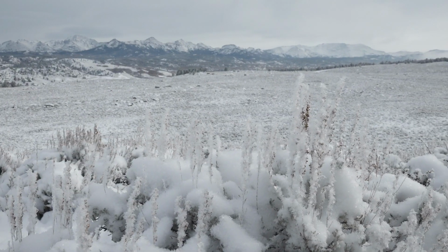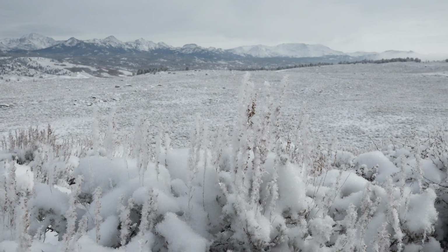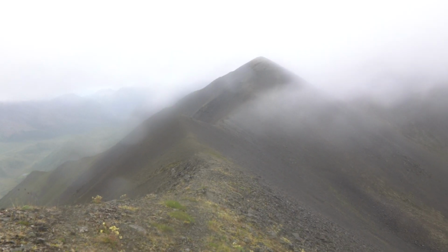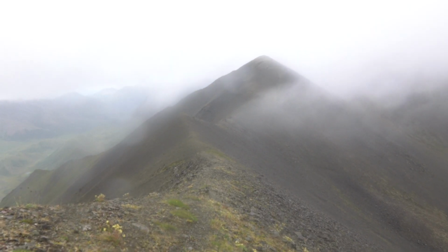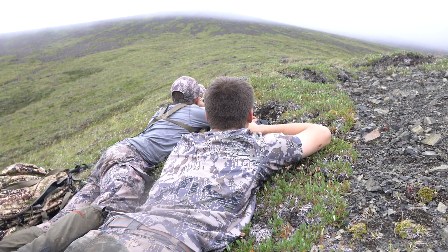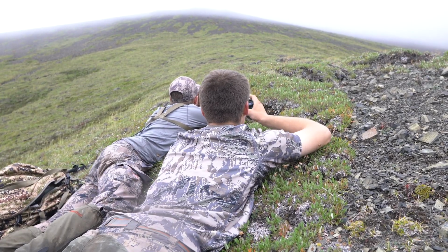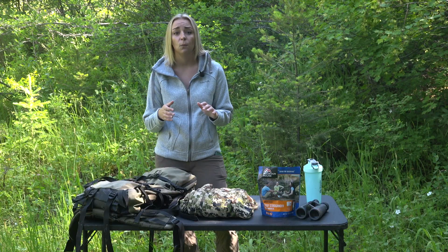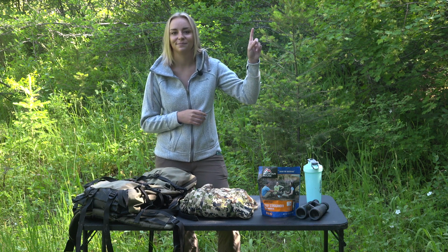Also, remember that the weather may be substantially different in your hunting area than surrounding cities. This is especially true if you're hunting in mountainous areas, as the weather is often considerably different than nearby valleys. Bring layers that you can wear in the pleasant weather, then add more layers if the temperature drops. If you want to know more about layering, check out the layering video here.